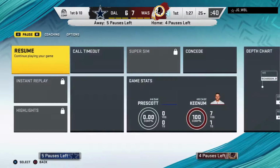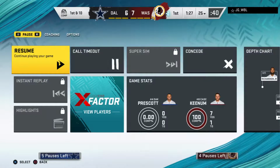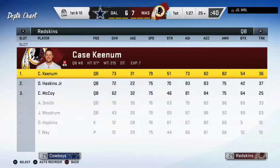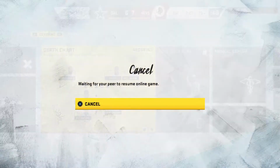All right, I said I was going to put Haskins in. Wrong spot. Didn't go over as many spots as I thought I did. Let me come up off this ice. Come on, dude.